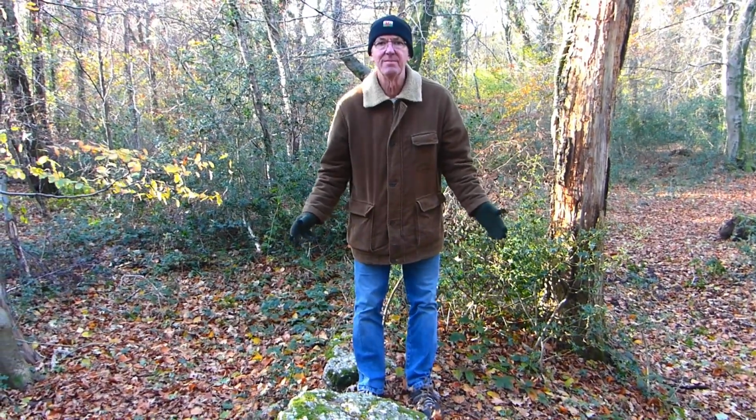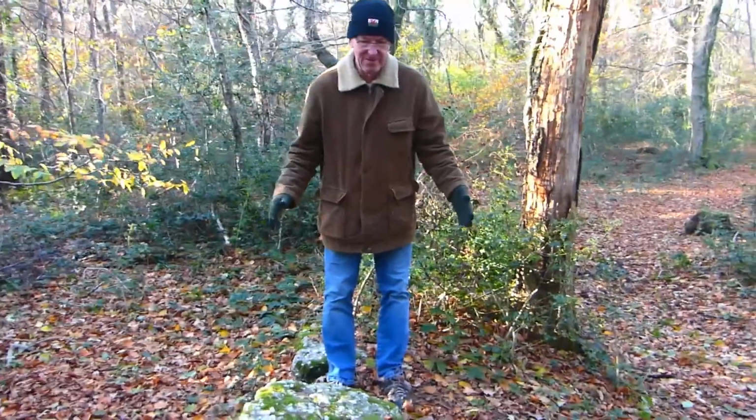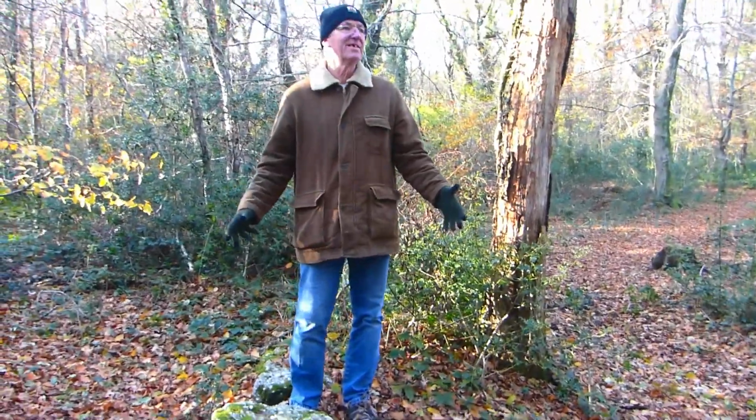Where are we? We're in Green Meadow Woods, Cwmbran, top half of Cwmbran, on the eastern escarpments of Mynydd Maen. I love that saying.